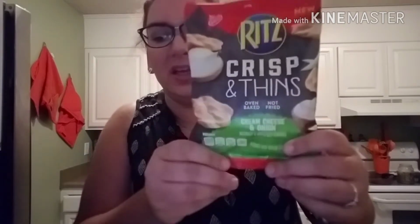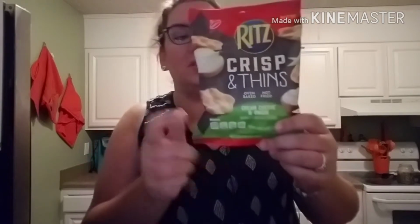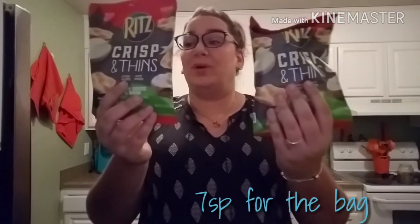Let's see. So, glad I'm not doing low carb anymore because I'd be out of luck. All right. Introducing the new taste from Ritz, deliciously thin and crispy chips, oven-baked to perfection, with 50% less fat per serving than the leading regular fried potato chips. These are $1.29 each. I have two bags, sour cream and onion, and cream cheese and onion. So looking at them, probably gonna be like 6-ish points a bag.